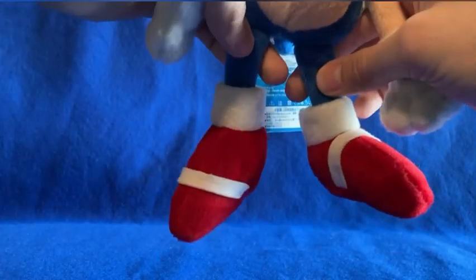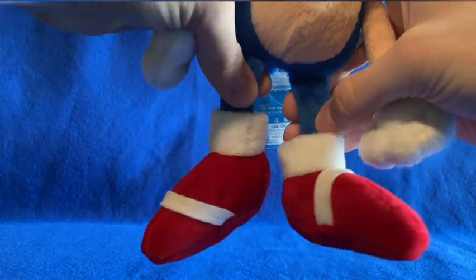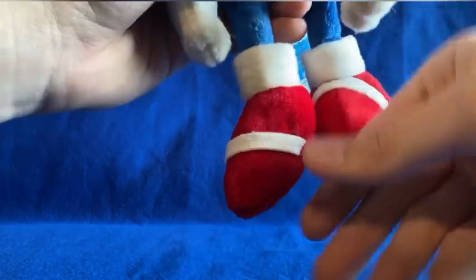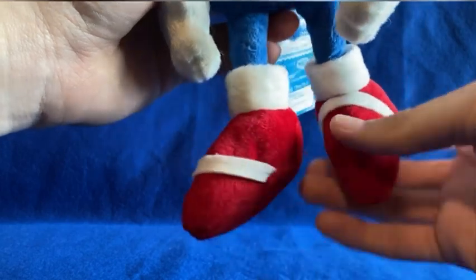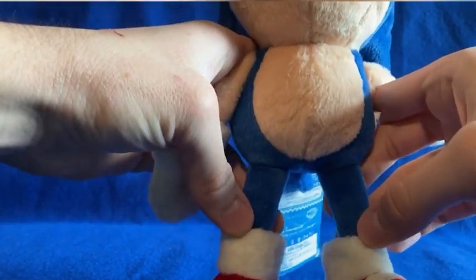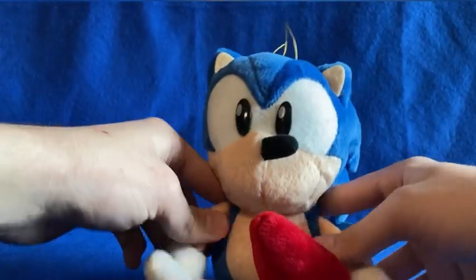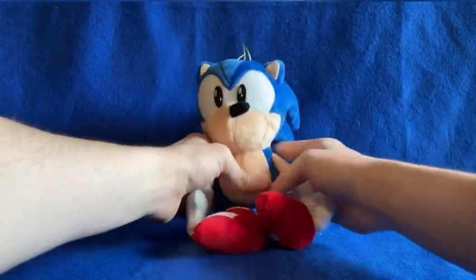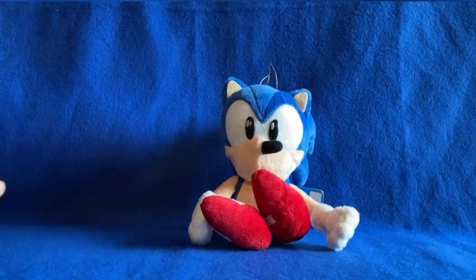His shoes are really nice. They do not have buckles, but I don't think this plush ever had them. For some reason, a lot of the Sonics I've seen, one of his straps will always want to go forward. I'm not sure why that is. He's got his nice legs, nicely patterned. Overall thoughts on Sonic? A very nice plush, and definitely worth your time if you can find one. So, with all that said, let's move on to Tails.